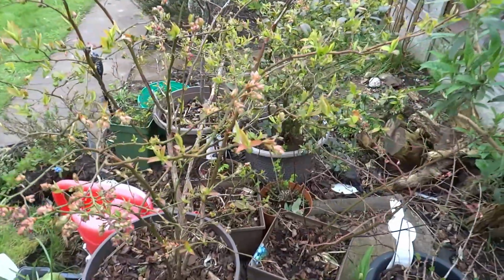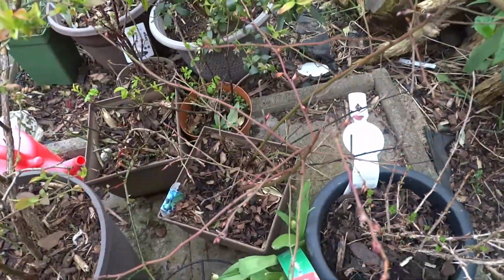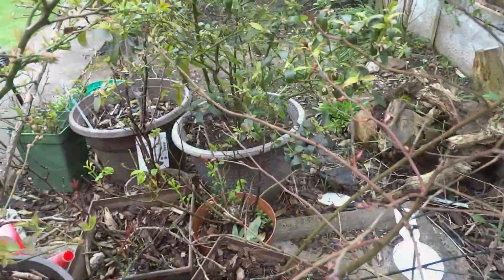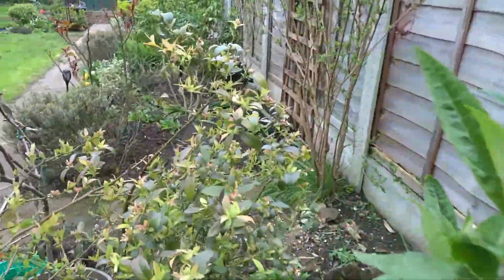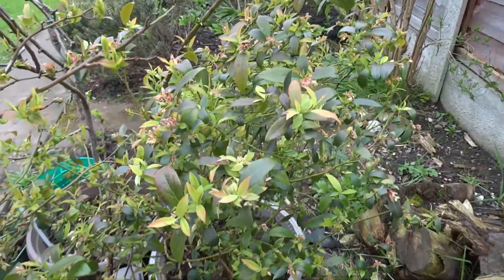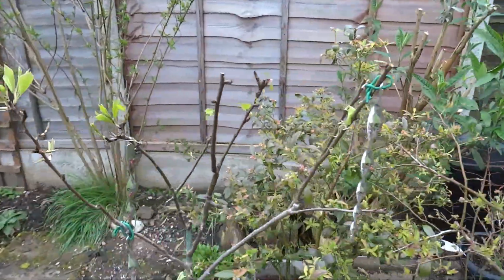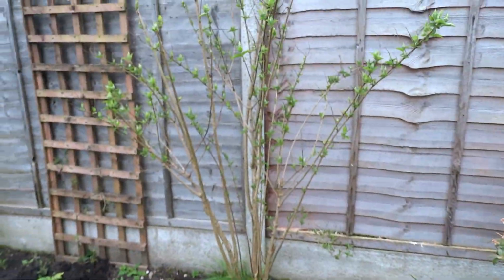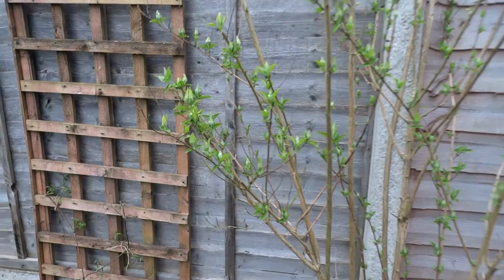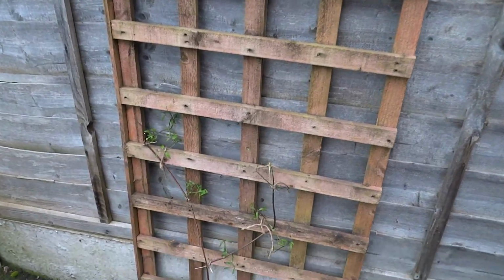One of my blueberry plants died, and I think this one is on its way out. But the others are looking good, however I didn't prune them over winter, so yeah, I'm just going to see how they get on. Something's been picking at my plum tree leaves, I'm not sure what. My deutzia is sprouting new leaves, and this year I've actually pruned and tied in my clematis.